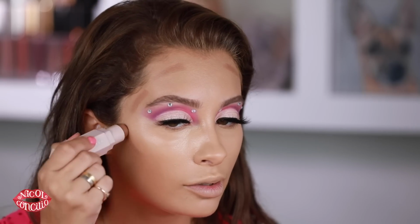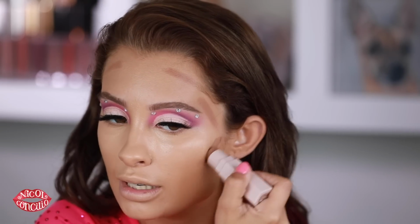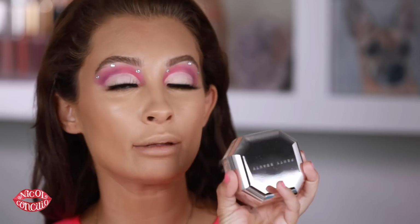So I'm gonna go ahead and just contour the cheeks. Okay, so now I'm gonna set my face with this Fenty Beauty Pro Filter Instant Retouch Setting Powder, and I'm using the shade Butter, which is kind of like more on the lighter shade. And I'm actually gonna go in with this Fenty Beauty bronzer brush to dust underneath the eyes.